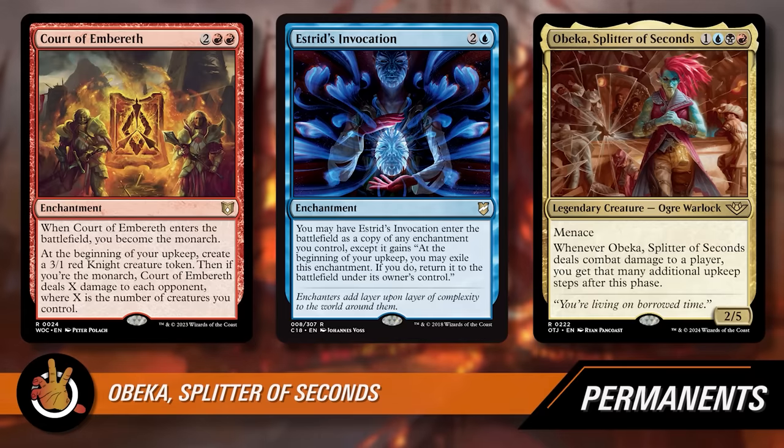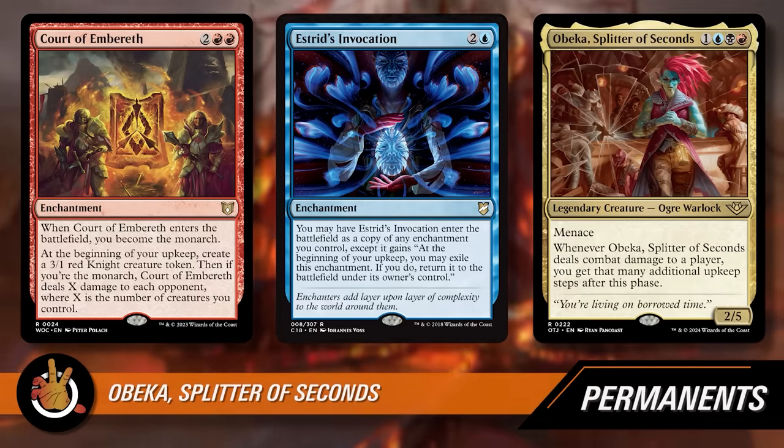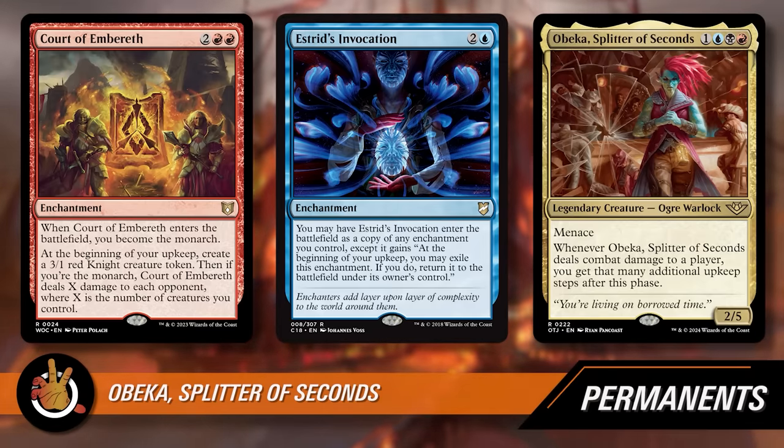So on your first upkeep, you use Estrid's Invocation to blink the Court of Embereth. Now you're the monarch. Second one, you make a knight and deal damage. On the third one, you make another knight and deal more damage. Actually, no. Estrid's Invocation becomes the Court of Embereth, so you get twice the number of triggers. You make two knights.